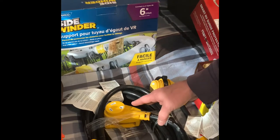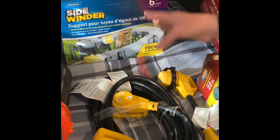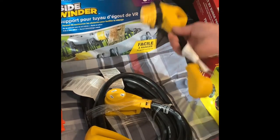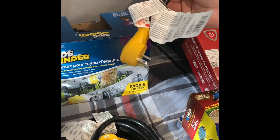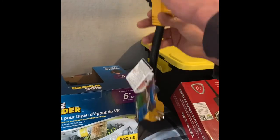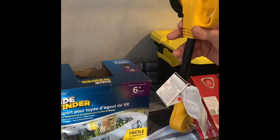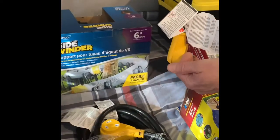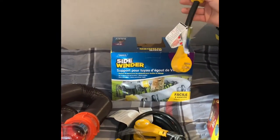Now, also make sure of what your camper takes, whether you're a 50 or a 30. You also may want to have reducers. If you go to a site that only has a 50, you can get a dog bone that plugs into the 50 and comes out 30. You can get a dog bone that plugs into the 30 and out to a 15 amp for your house to charge your battery.